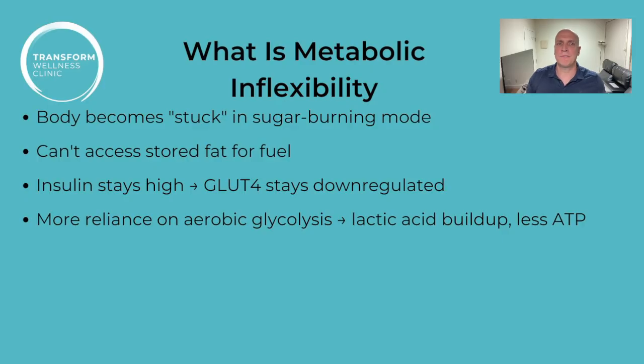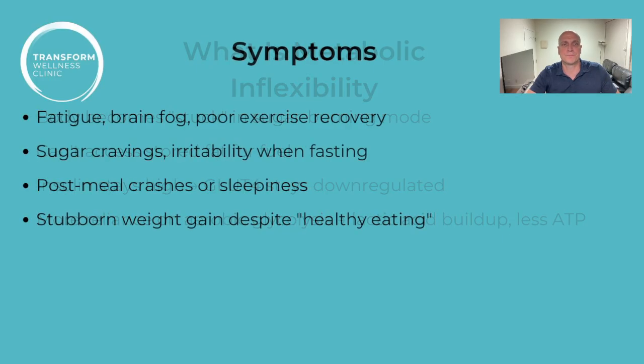Metabolic inflexibility is when the body gets stuck in sugar burning mode. We can't access stored fat for fuel. Your insulin's usually high, so that GLUT4 we talked about is downregulated, with more reliance on aerobic glycolysis. Number one, you're making less ATP. That fat would make about 100 to 108 ATP, and now we're down to 2. So you can see 2 to 6, a huge difference in how much energy the cells are making.